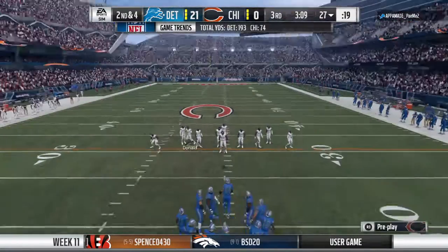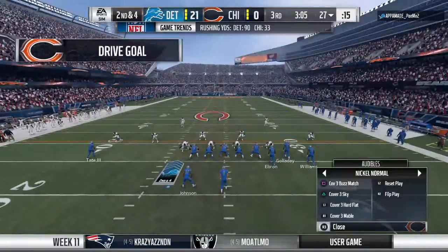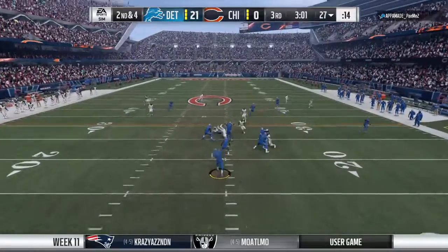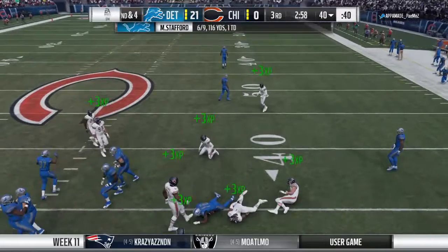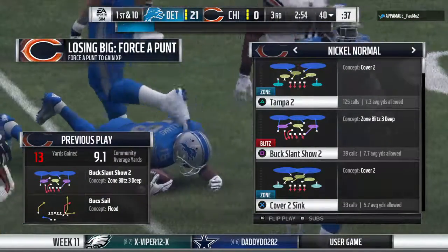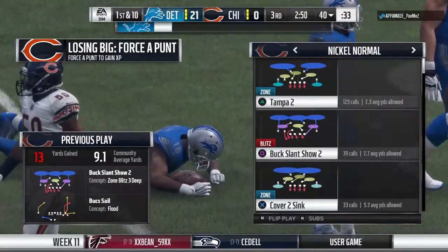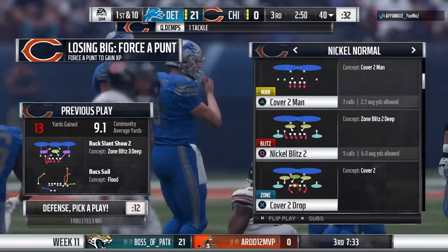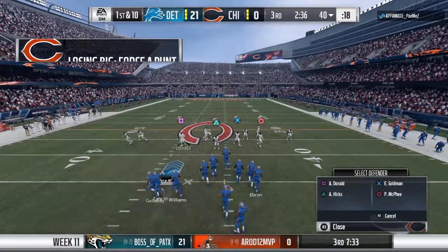See if they stay on the ground for 2nd down. From the gun, here's Stafford. It's caught on the right side, Williams. And down he goes, but he takes it up to the 40. That one goes for 13 yards, and it moves the sticks. First down and 10 now for the offensive group.